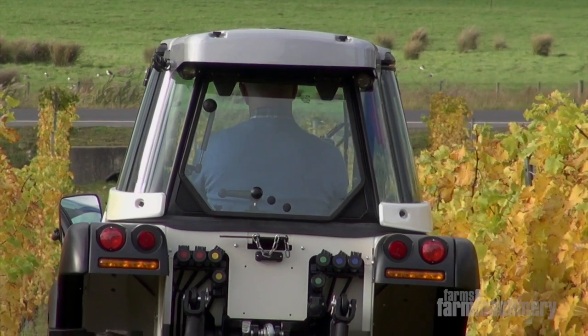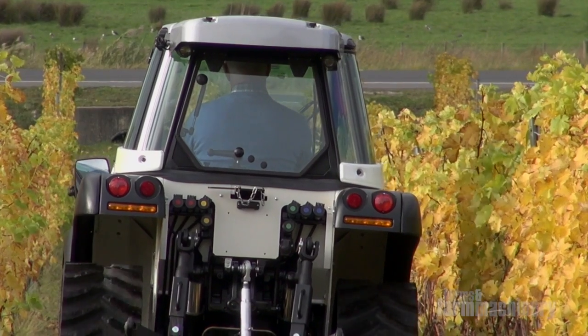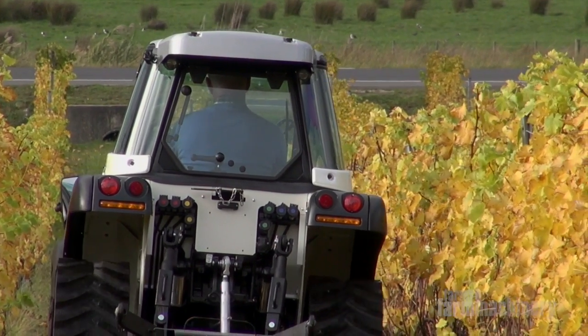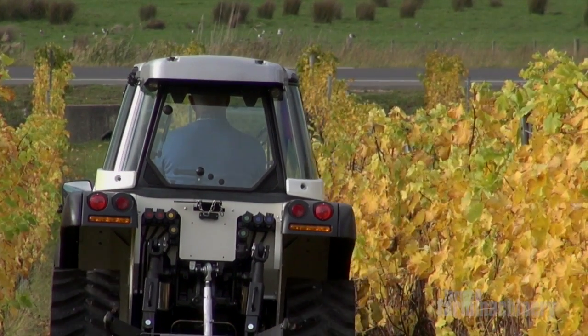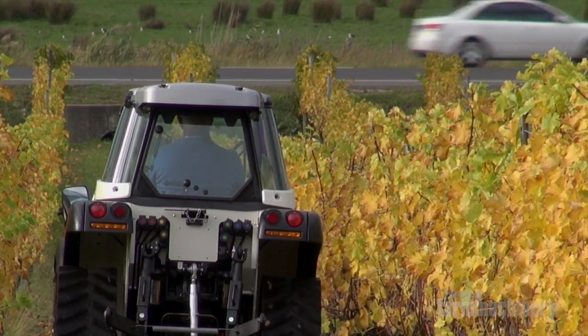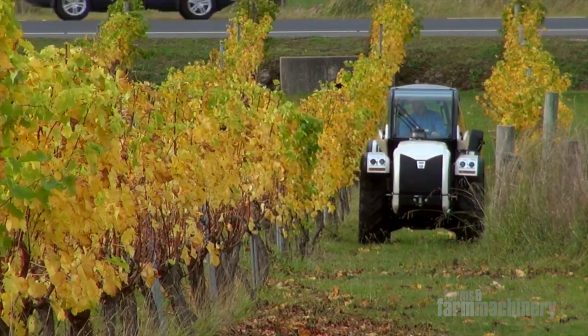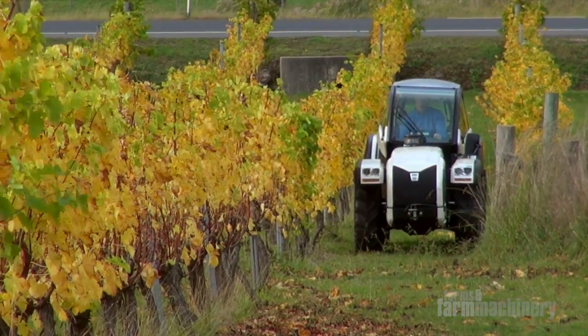Looking at this tractor, it has an ultra low roof line, and I'm 6 foot, and I've got to say it is a tight fit. But on a positive note, it will give you access under canopies where no other tractors can go. So why would I buy one? Well, it's probably the perfect tractor for this environment.